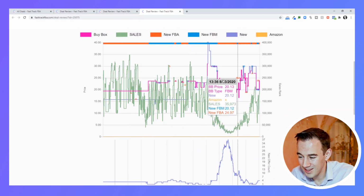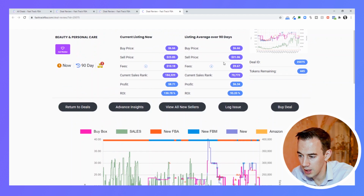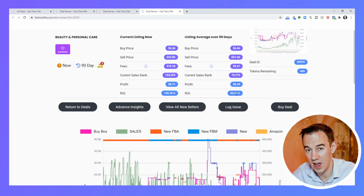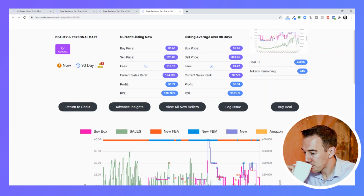So I can see quite a lot of movement, interesting enough as well. So I think for me, I might look at this product. Let's have a quick look here. Yeah, we're seeing here, even at $21, you're going to be getting $6.34 profit and 95% ROI. And I love that ROI. Profit is great, and I really want the cash value as well, but I do really like the ROIs.